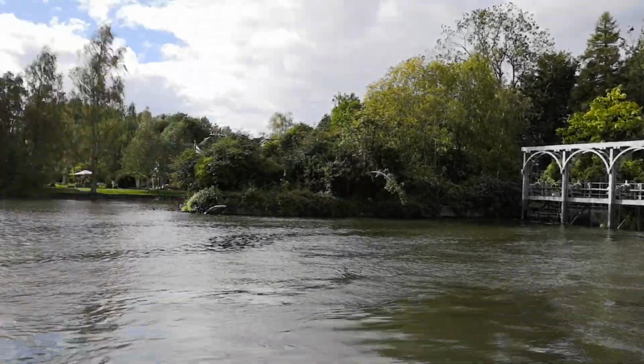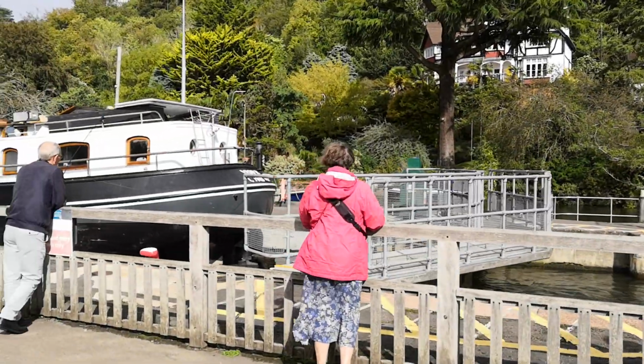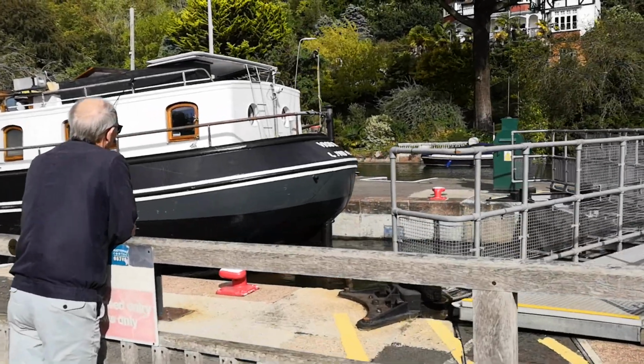Can we turn around? Lovely place. Let's wander down. Quite interesting, the gates have closed. Being very careful with this one, I guess, because it's such a big boat.